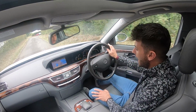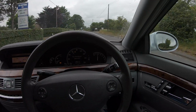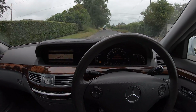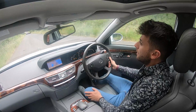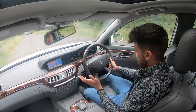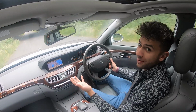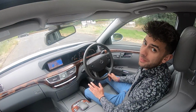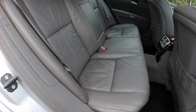It's driving every inch as well as a Mercedes should. That V6 is beautifully hushed yet perky when you need it to be. The air suspension is lovely and soft. The gearbox seems to be fine. We'll know more about that over the next few weeks. But so far, so good.